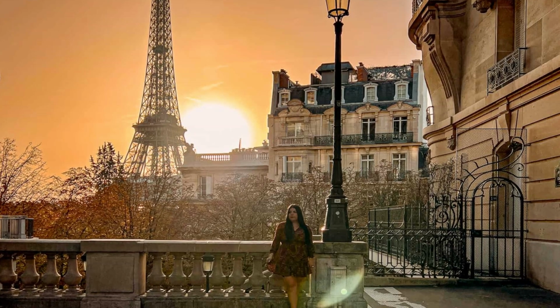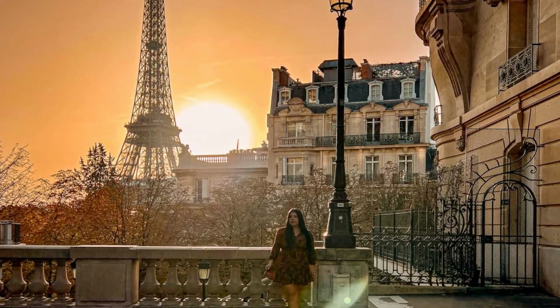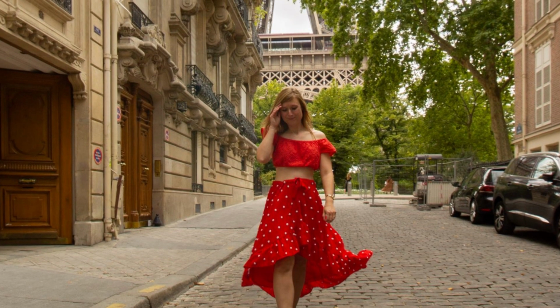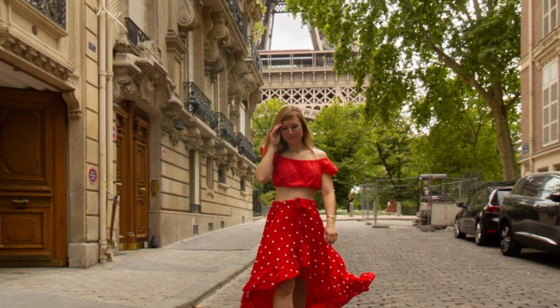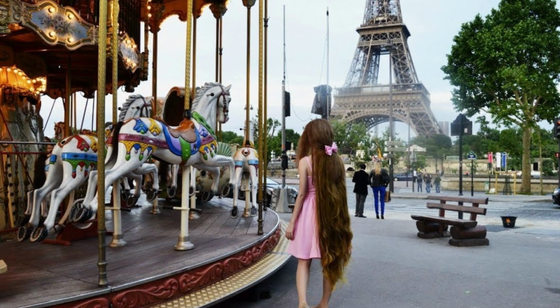Not forgetting picturesque locations of the Eiffel Tower from the streets. These two are our favorite. Photo Spot 16, Avenue des Communes, and Photo Spot 17, Rue de l'Université. Both streets offer picturesque views with the Eiffel Tower as your backdrop.